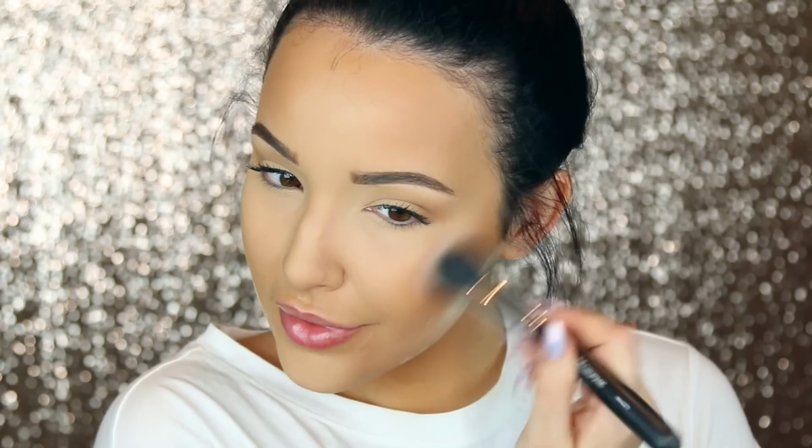I'm going to add some of this blush from Tarte. This is in the shade Exposed. It's a really neutral color. Right above that bronzer.